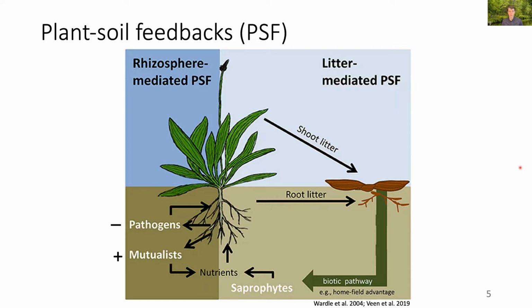And many studies, especially in herbaceous plant communities, have shown PSFs to have a fundamental role in a broad suite of functions, whether it's plant abundance, productivity, or community assembly. So it's not a stretch to think that PSFs may act as a key constraint to tree migration and the effectiveness of getting trees established in novel environments.